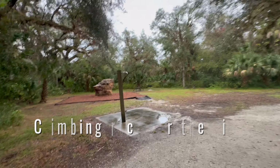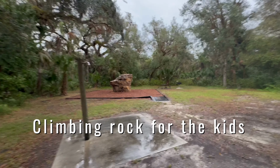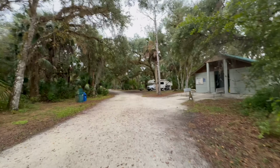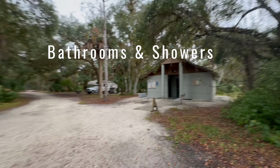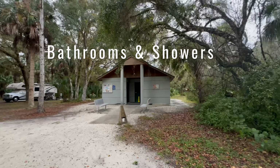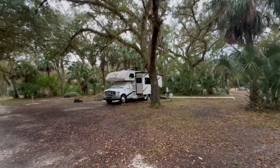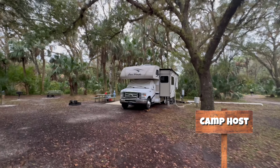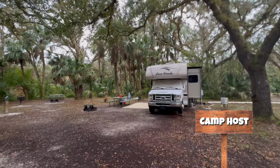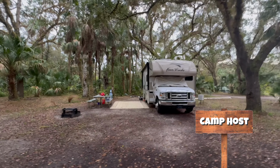Here on the left, coming into the campground, we have a shower and a climbing rock for the kids. Caloosahatchee Regional has one public bathroom, men and women's. There's a camp post site. Today is Christmas Day, 2023. The campground is pretty empty.